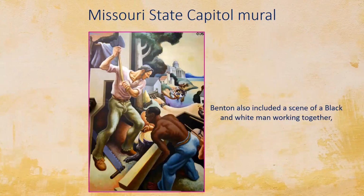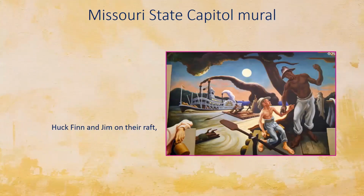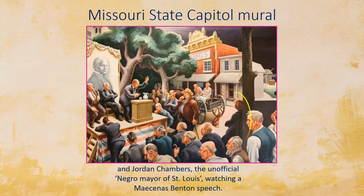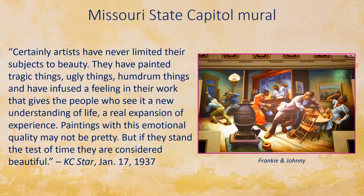But he also showed a scene of a black man and a white man working together. I don't think there's anything in this view that looks like one is subservient to the other. They seem to both be pulling their weight, working together. You may have a different view of that. He showed Huck Finn and Jim on their raft together. He shows the unofficial, his title is the Negro Mayor of St. Louis, Jordan Chambers, watching a Macenius Benton speech. That's Tom Benton's father. And he also paints the Ballad of Frankie and Johnny.